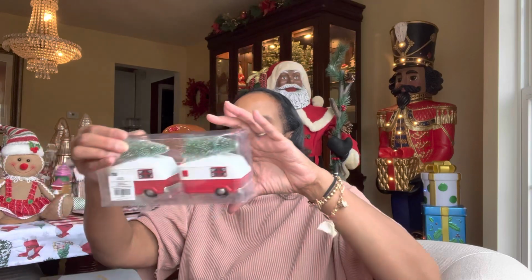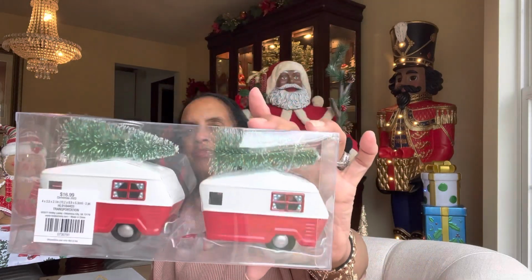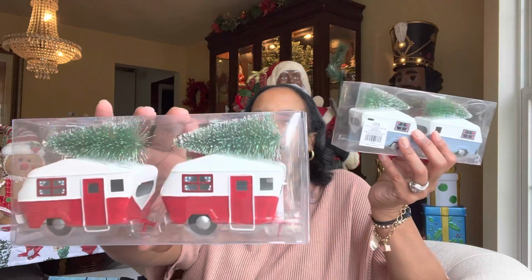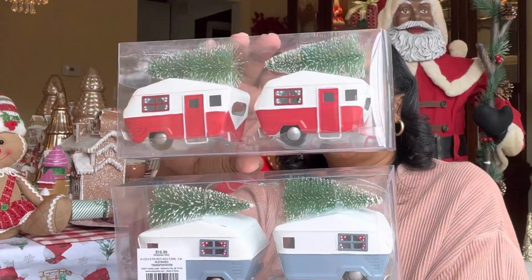And then look at these, y'all. Look at the little campers. When I saw these, I knew I was going to get these. It's the cute little camper with the bottle brush tree on the top. So cute. I paid $1.69 for these. These are regular $16.99. So I have the red with the blue polka dot curtains, and then I have the blue with the red polka dot curtains. Isn't that cute? $1.69, y'all. Adorable. That tree is going to be fantastic. So I'm getting excited about that look in my head already, and I hope I can execute it.